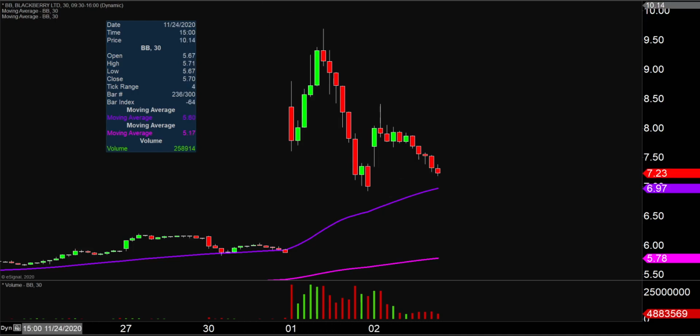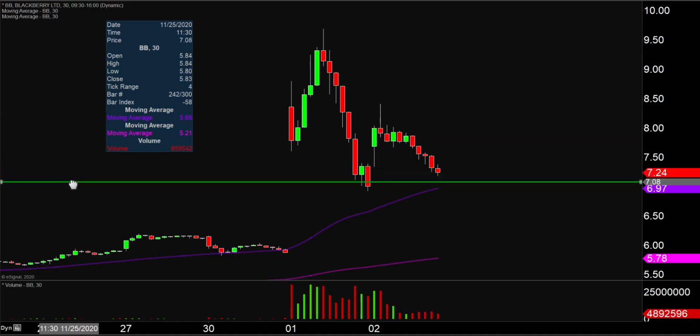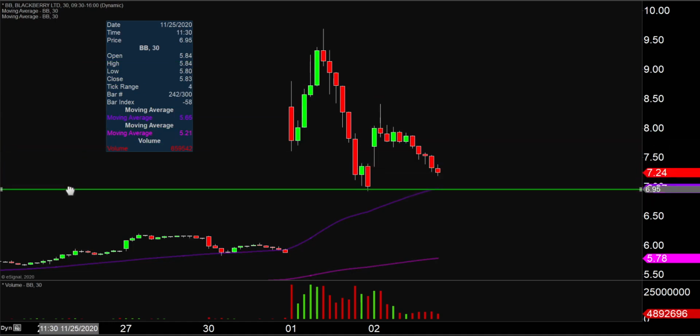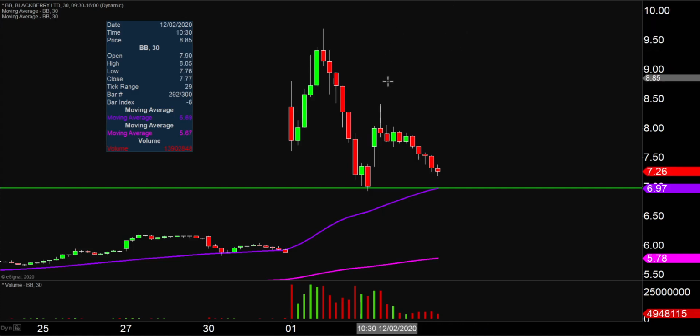So, the first level here that I think a whole lot of people are going to be watching, and rightfully so, it makes good sense, is right down here around the $7 mark. You can see that $7 is finally where the big bleeding stopped on Tuesday, got the nice bounce from it. But the problem with that is, the price has since rolled back over, which doesn't mean that the chart's destroyed or anything like that. But it does signal that, all right, maybe there's still some selling pressure left in this thing. But $7 is certainly going to be a very important level to watch.